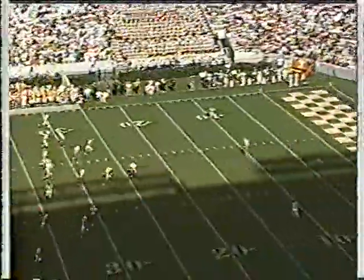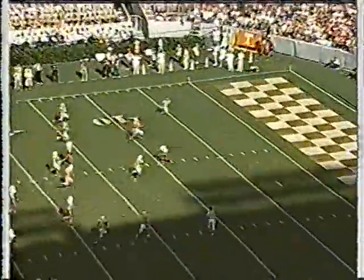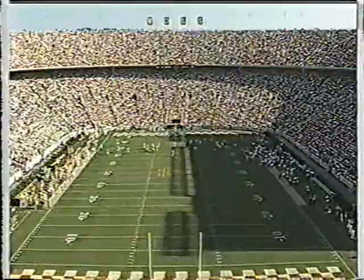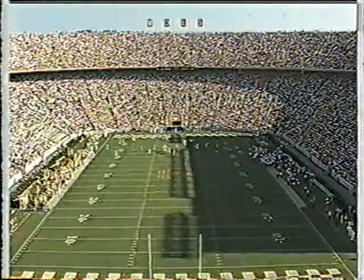Larry gets off a high kick. A signal for a fair catch, and it got into the end zone. He stepped away from it, hoping that it would get into the end zone. Tennessee could not quite get there. It's good for 41 yards. Excellent effort by Binion, though.